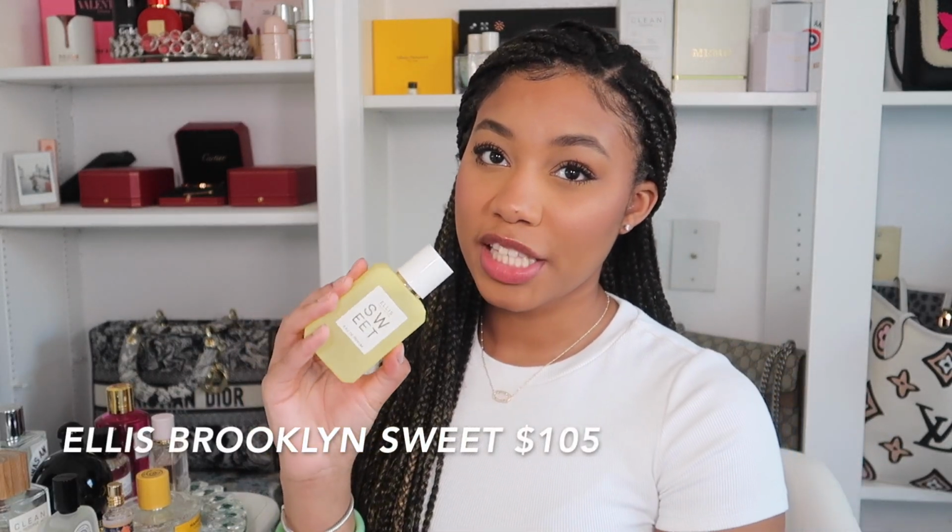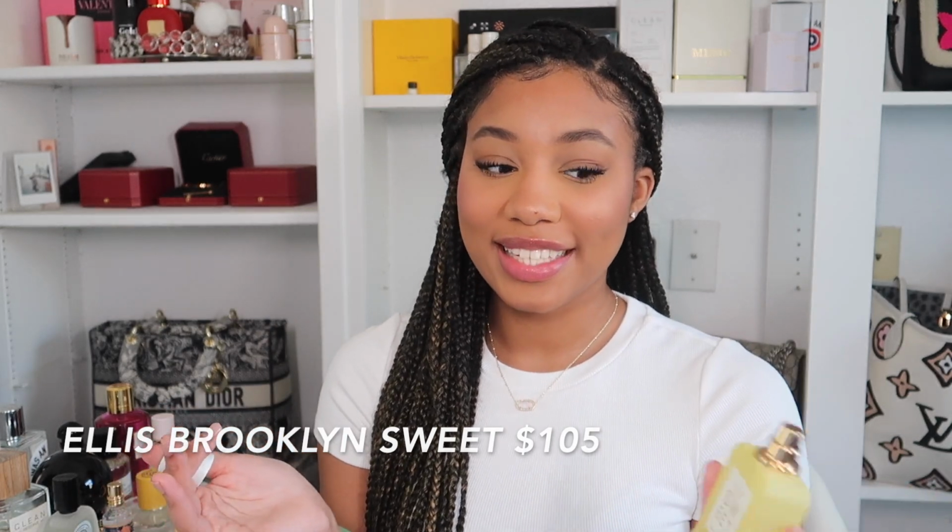Next is Sweet from Ellis Brooklyn. This is another marshmallow scent. I really like marshmallow. This has pear, ambrette, orris. More tart than it is sweet. It kind of just smells like a tart pear candy. This one is very bright and fun.